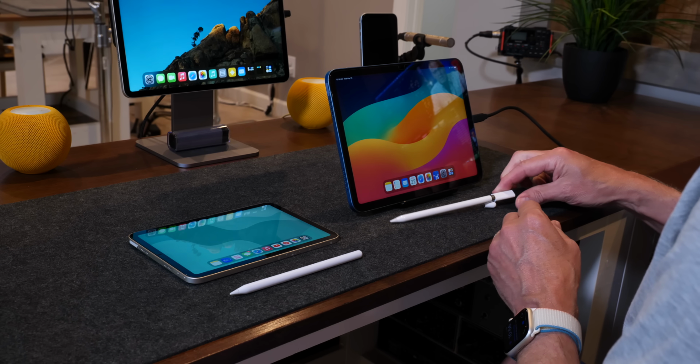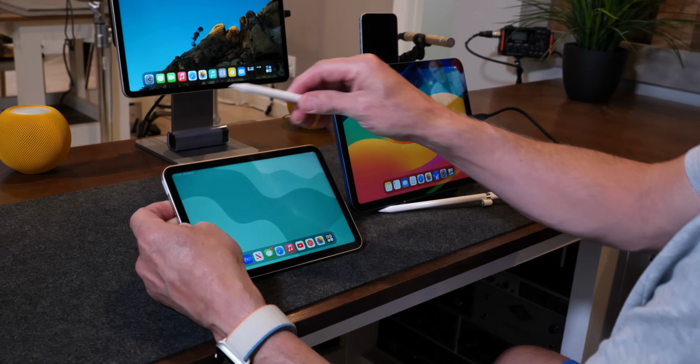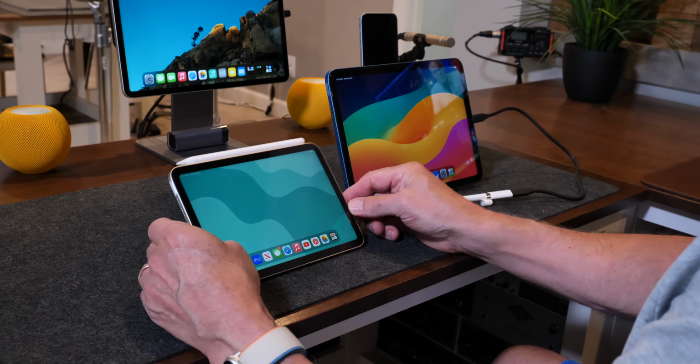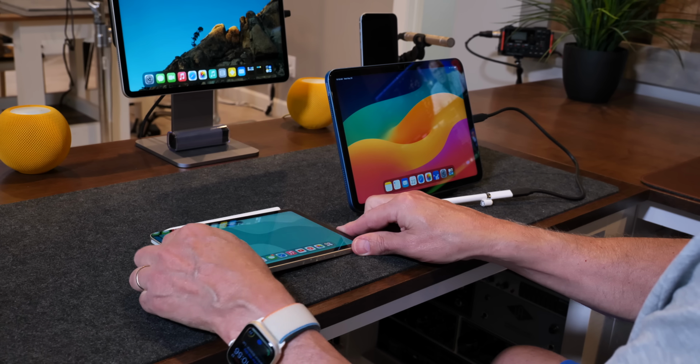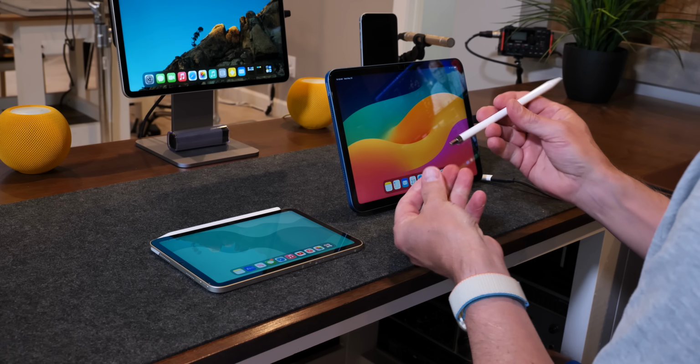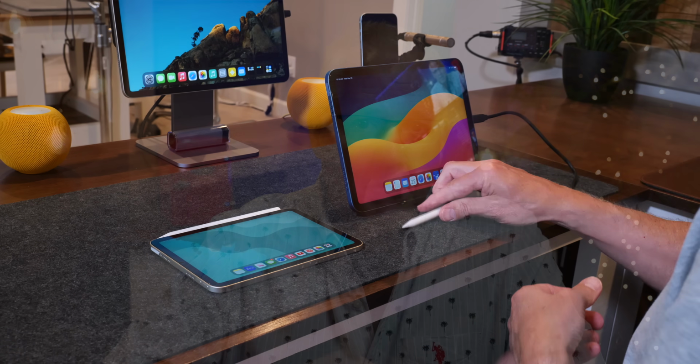I will say that the ability to charge the Apple Pencil by snapping it to the top of the iPad is handy. The base iPad requires a cable to charge, so there's that. And the brand new Apple Pencil Pro has a few tricks up its sleeve that the other Apple Pencils don't, so keep that in mind.